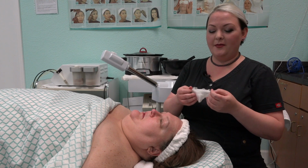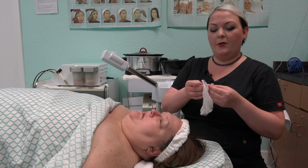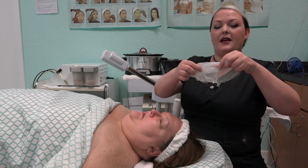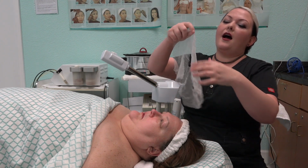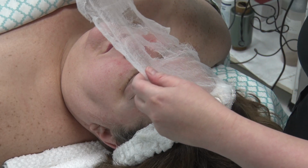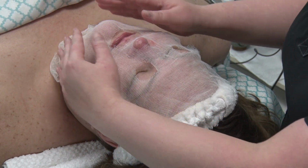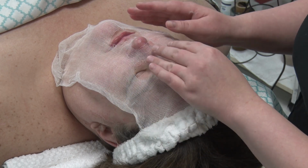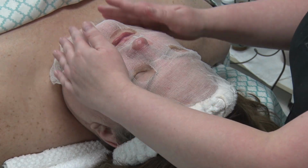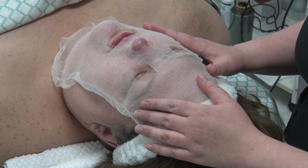Okay, our next step is a really important one and is used in most facials. What we do is we place a gauze mask that has mouth and nose and eye holes, and we place it on the face. I have actually soaked it in cucumber water so that way it remains attached to the face. This will prepare the face to place the alginate mask, which I'm now going to mix.